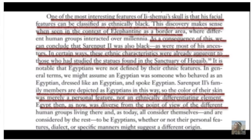It says, Serpent II's family members are depicted as Egyptians in this way, so the color of their skin was merely a personal feature, not an ethnically differentiating element. Egypt then, as now, was diverse from the point of view of the different human groups living there.